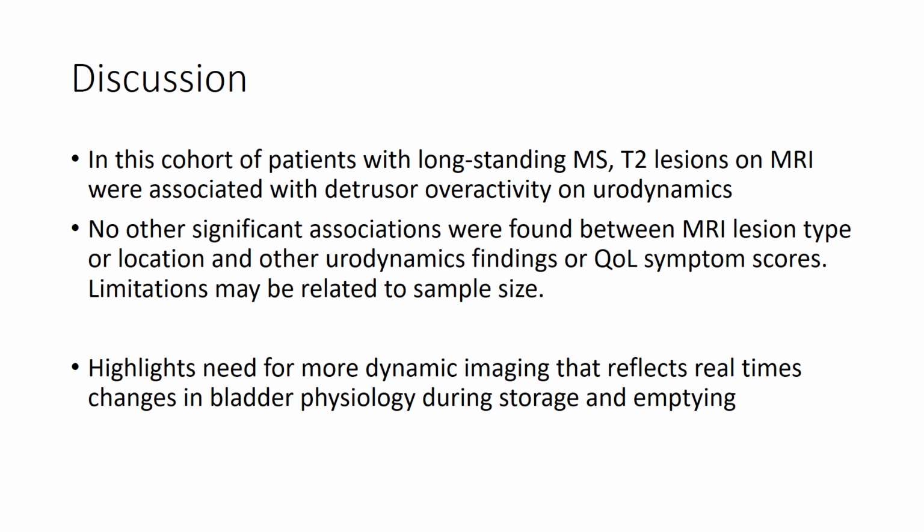But this really does highlight the need for more dynamic imaging that reflects real-time changes in bladder physiology of storage and emptying.